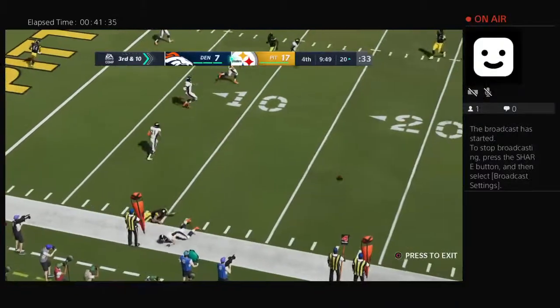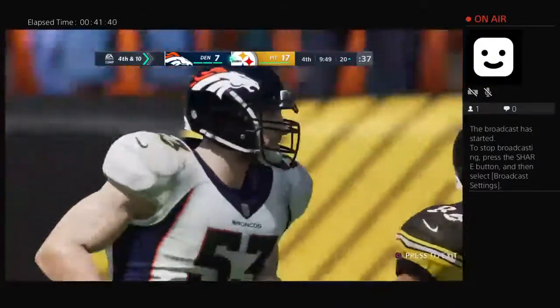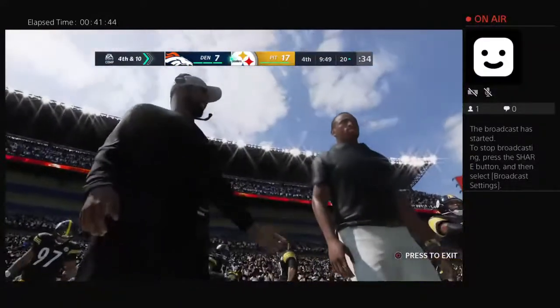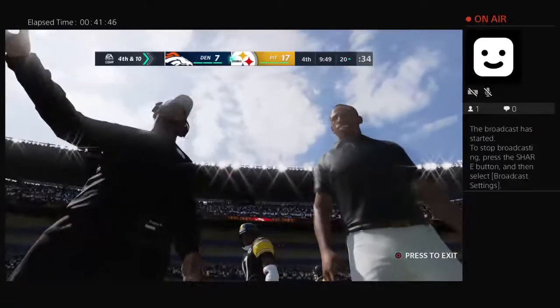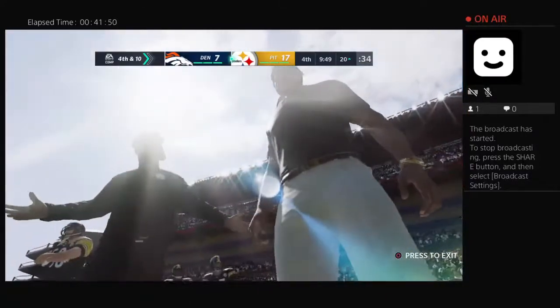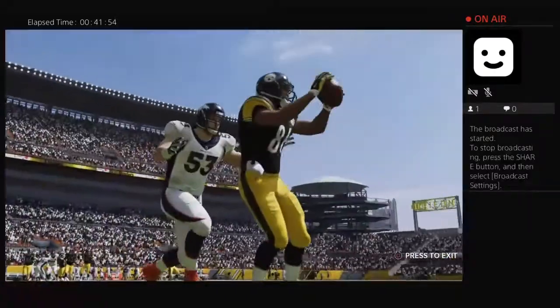3rd down. And that's going to be incomplete. The coverage too good there. The contact popped the ball free, and it's 4th down. From a defensive perspective, they had exactly what you want anytime they want to throw the football. There was pressure on the quarterback. They were getting after him, and they tightened down on the receivers and forced the incompletion.